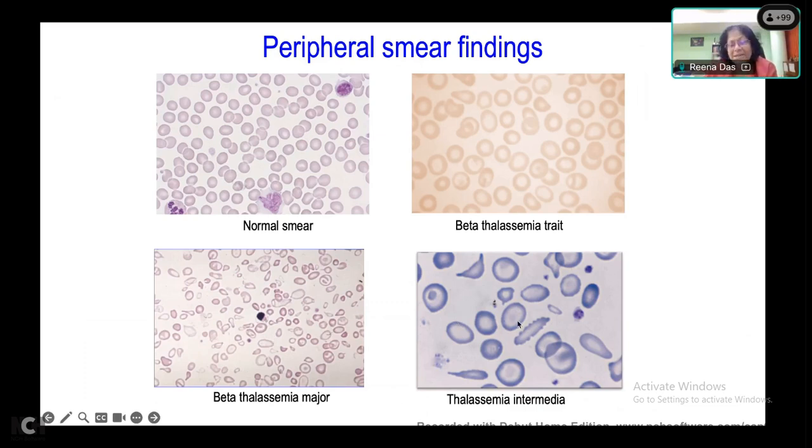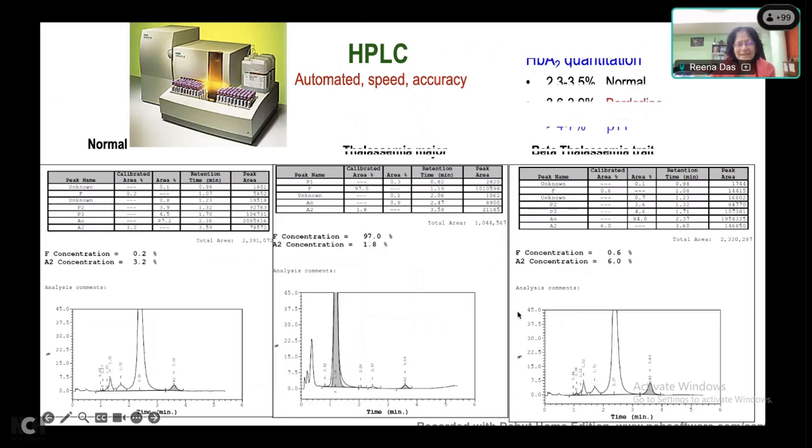Thalassemia intermedia, the RDW is disproportionately increased compared to the hemoglobin. So you find a lot of anisopoikilocytosis, very small RBCs, target cells, etc.